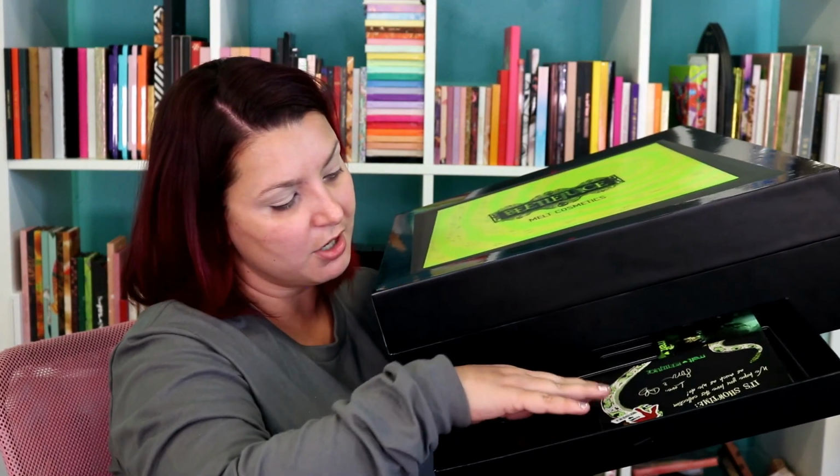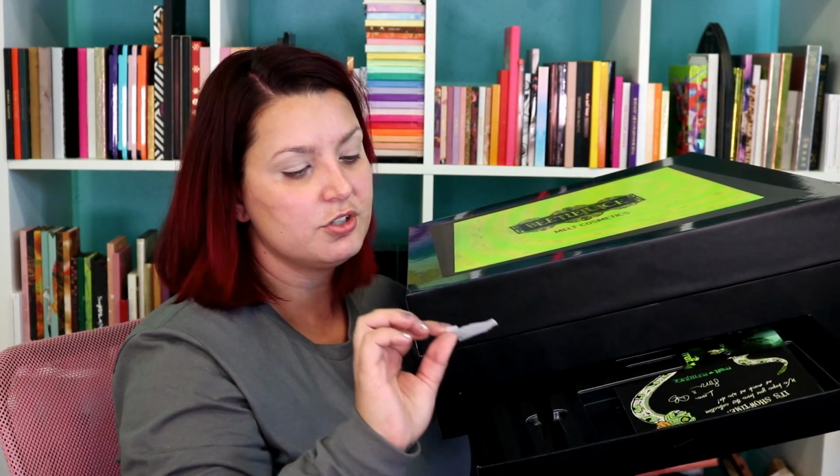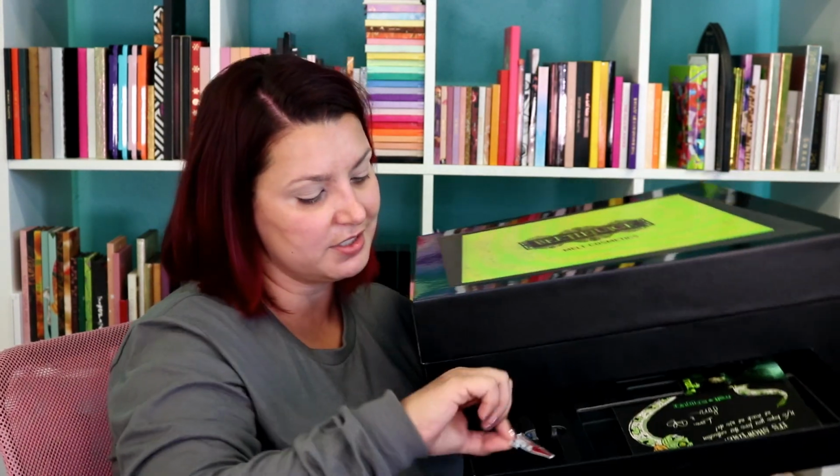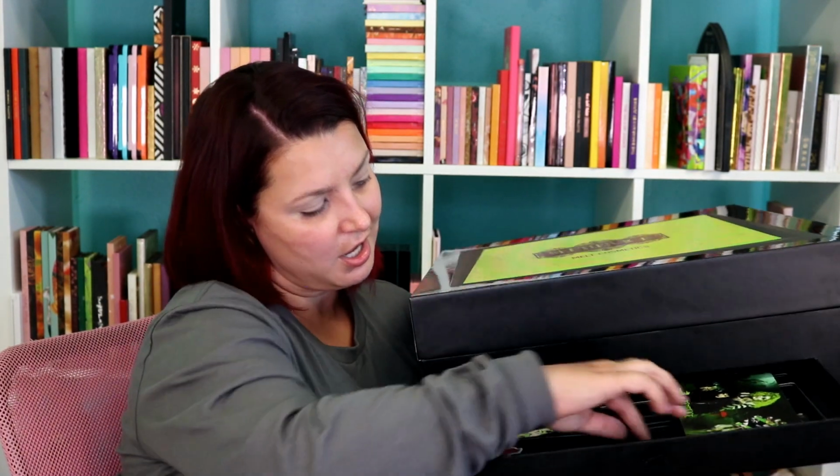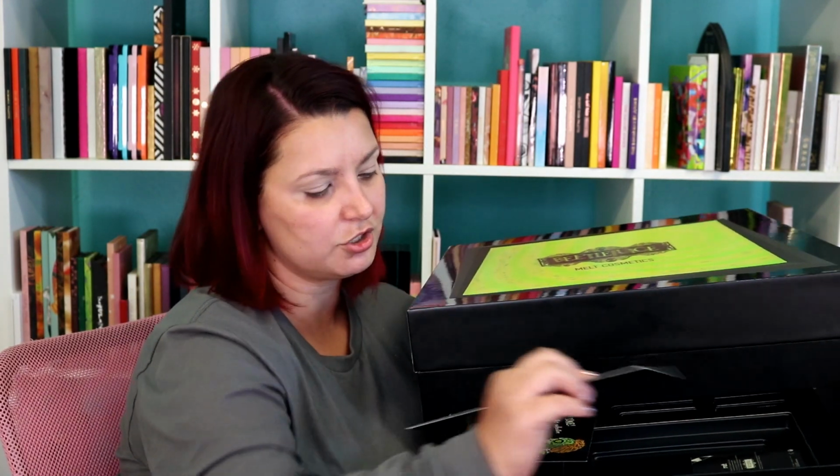And then there is another drawer down here at the bottom that held the brush, the mirror, the makeup bag. You do get a Melt sticker and you get a postcard that says it's showtime. And then you have the art picture with Lorana, I don't remember how to say her name. One of the owners of Melt. Well, they're both of the owners of Melt, but I can't remember how to say their name.